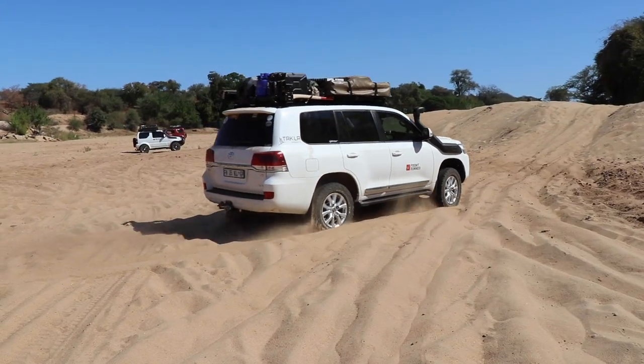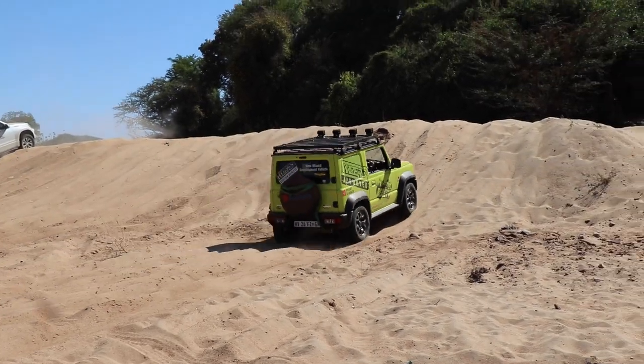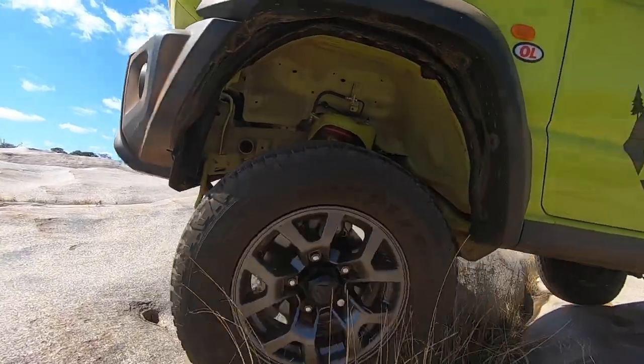In August 2019, I was privileged enough to be invited by FrontRunner to traverse the Giyani Riverbed in the north of South Africa.